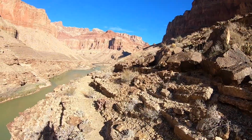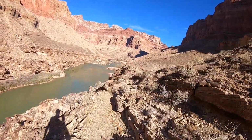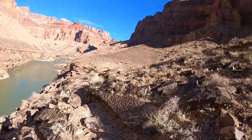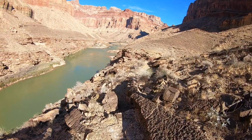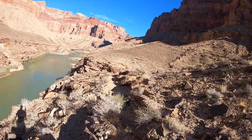I am very much ready to get there. I need to get some calories in me. I think this is it. Very cool. Yeah, there's quite a few rafters. 1, 2, 3, 4, 5. 1, 2, 3, 4. I think I count 7. Sweet.